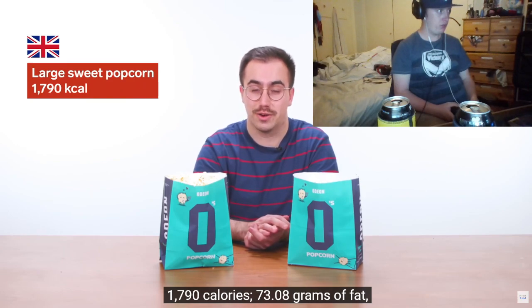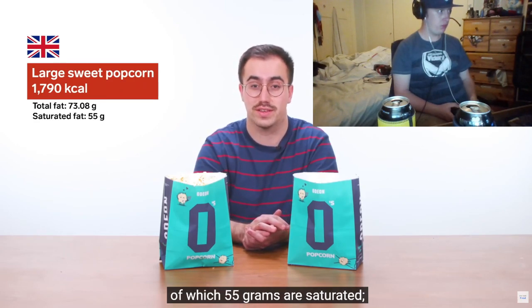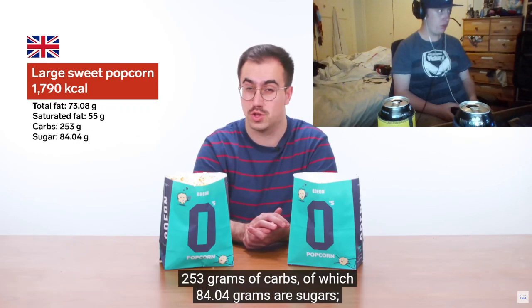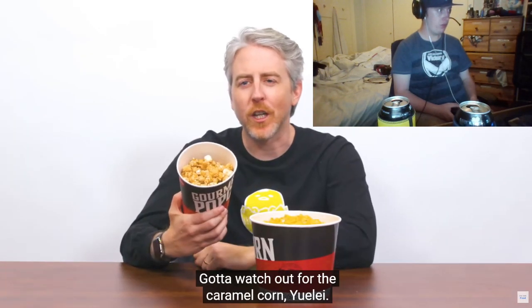A large sweet popcorn in the UK contains the following. 1,790 calories, 73.08 grams of fat, of which 55 grams are saturated, 253 grams of carbs, of which 84.04 grams are sugars, and again, an unknown amount of sodium. Gotta watch out for the caramel corn, Yuli.